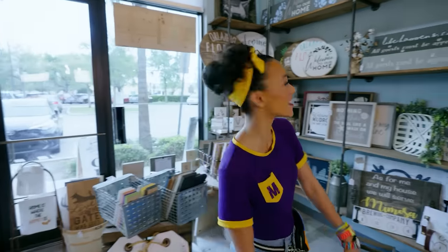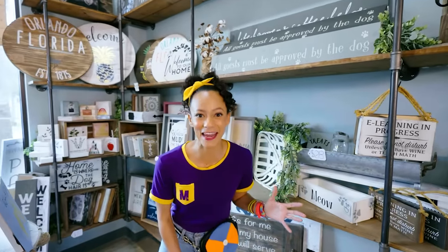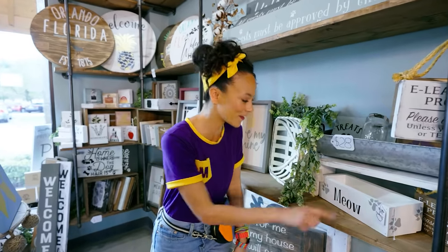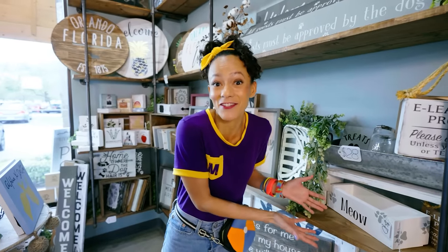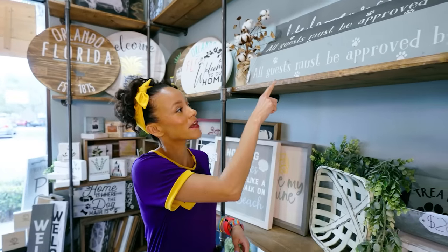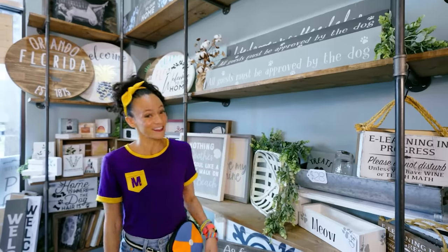Oh, look at all of this stuff. These are all signs that people have made, and that's what I get to make today. Oh, look, this box says meow. Oh, I wonder if it's something that you could put cat treats in or cat food. Oh, and look at this one. All guests must be approved by the dog. That's really funny.